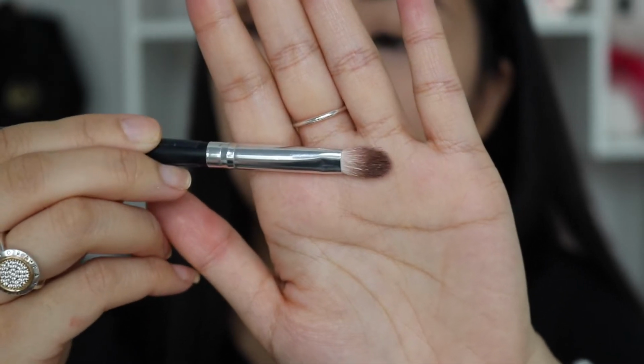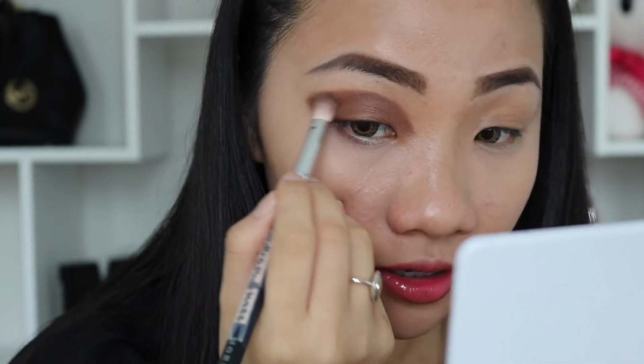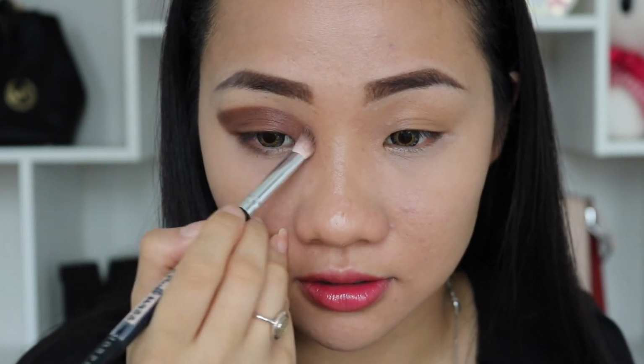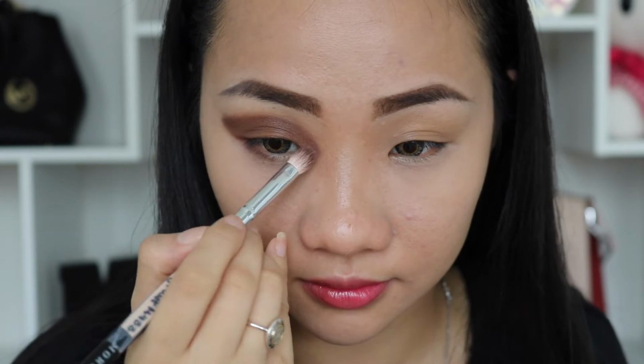So I'm going in with a blending brush, and this process is to reduce any harsh line. I'm just gonna go over the color again, and what I'm trying to do is soften up the look, and you're going to do the same thing as a windshield motion.